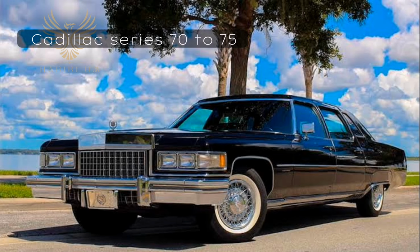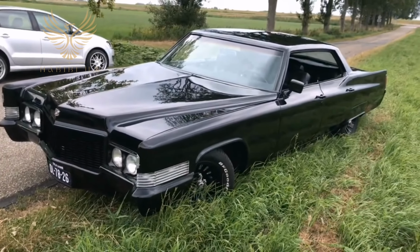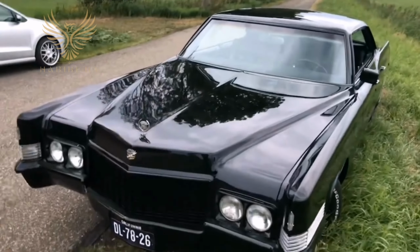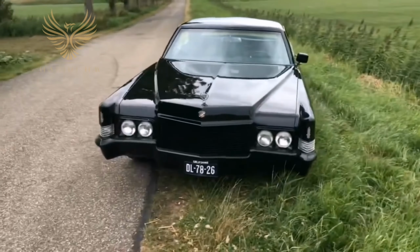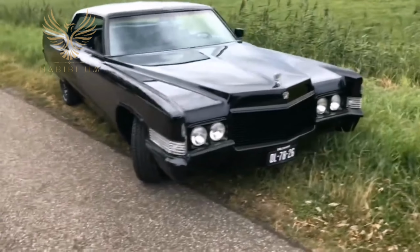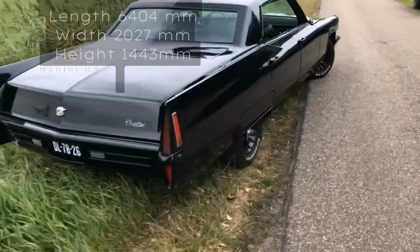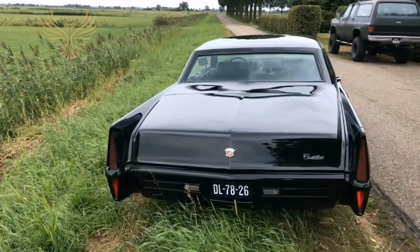Cadillac Series 70 to 75, from the 1960s to the 1973 oil crisis. American full-size cars were an average of 5.6 to 5.7 meters. One car was much longer than the others, the Cadillac Series 70 to 75, being the longest car in history with only 2 rows of seats. Model year was 1936 to 1984, with 6,404 millimeters length, 2,027 millimeters width, and 1,443 millimeters height.